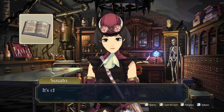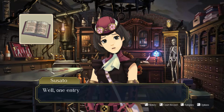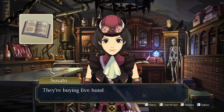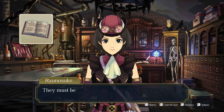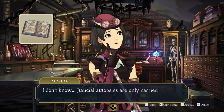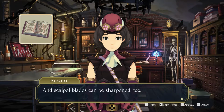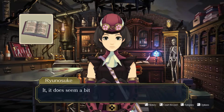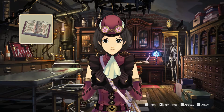Oh? What is it? It's clear that the team purchases various equipment and supplies on a monthly basis, but, well, one entry seems rather strange. Really? In what way? They're buying 500 scalpels every month. 500? They must be working really hard on dissecting corpses. I don't know. Judicial autopsies are only carried out in certain special circumstances. And scalpel blades can be sharpened, too. It does seem a bit strange, you're right. 500 scalpels a month. What could they possibly be using all of them for?